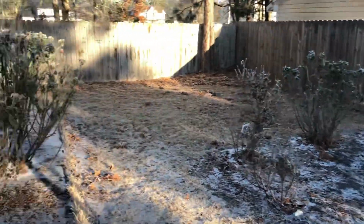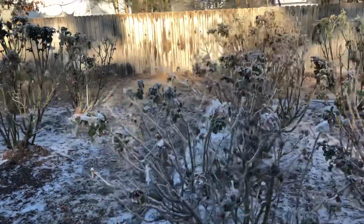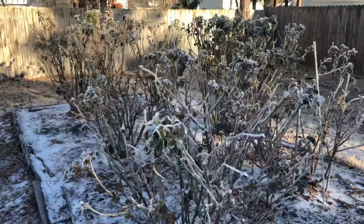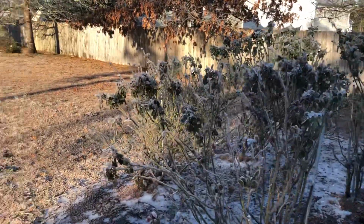But the year I lost roses because of the cold, a lot of those had just been planted less than 9 months earlier, or in some cases 4 months earlier. So they were very vulnerable to the cold. So that's it for today. Just wanted to show you what the garden looks like.